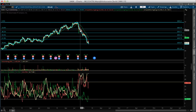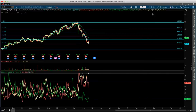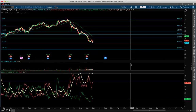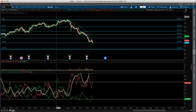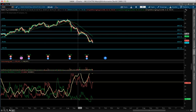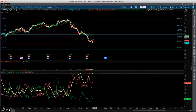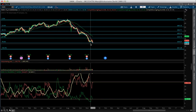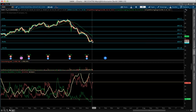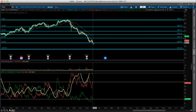When it broke down right here, let me zoom this out so you can see better. When it was at this level and broke down, we had a divergence on DMI, but it moved sideways for a couple days and down. Same happened here. It was in a divergence here. We tried to bounce, it failed, but it's still moving sideways here, and we are back in divergence.